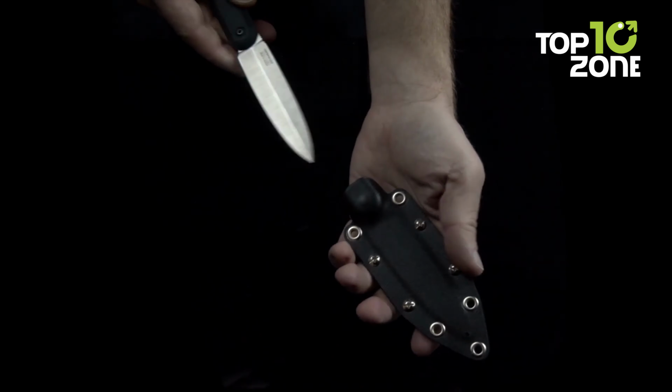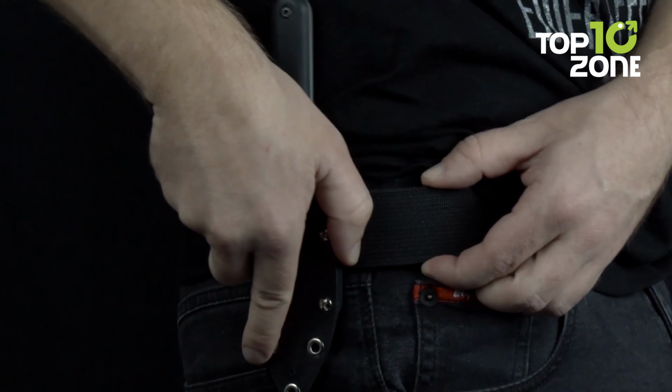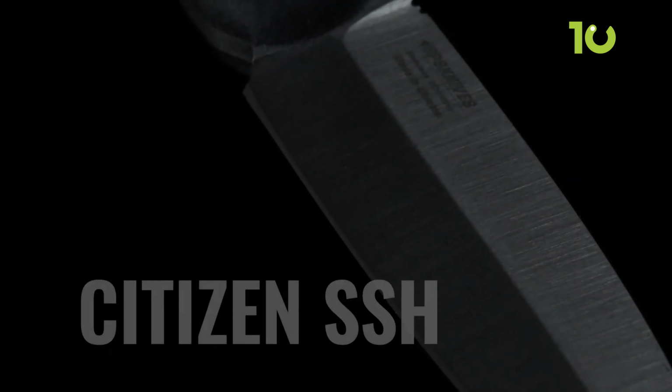The BPS Knife Citizen comes with an ABS sheath, a lightweight and durable plastic sheath that securely holds the knife in place when not in use. This ensures safe storage and easy accessibility, making it convenient for everyday carry.